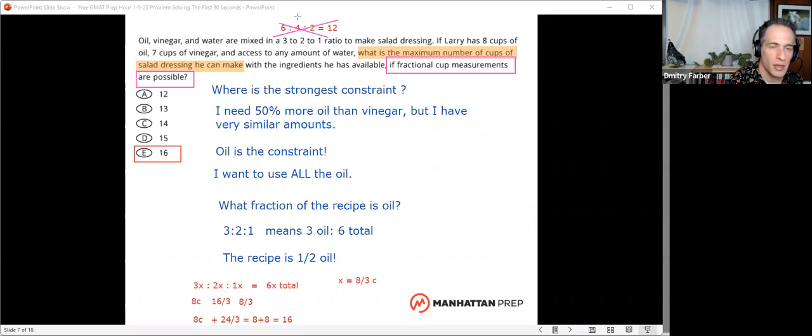So the question was about why we got the answer we got for vinegar, if we're going to do it this way. The idea is that X would be the total amount of oil we use over the 3X. So 8/3, and we're going to multiply 8/3 by 2 and get 16/3 for the amount of vinegar.